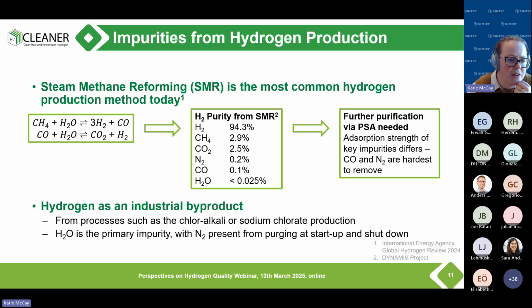Basically, methane is reacted with steam to produce syngas, which is a mix of hydrogen and CO. This CO can then be further reacted with steam to produce CO2 plus even more hydrogen. So we're effectively just producing hydrogen from methane.